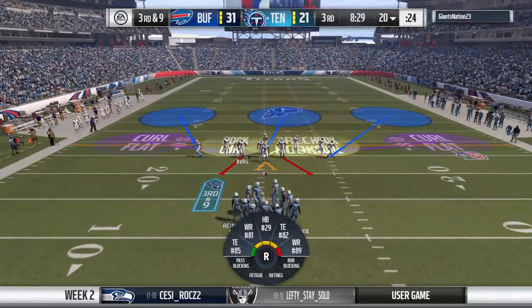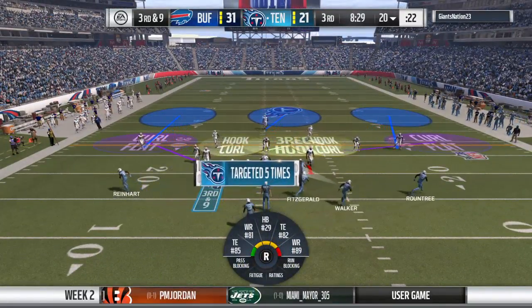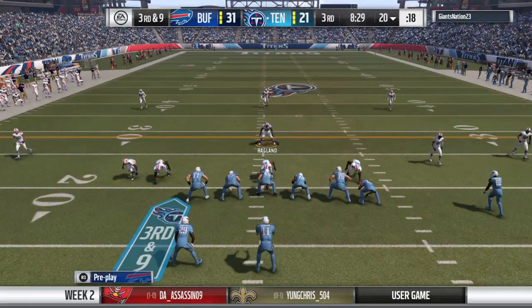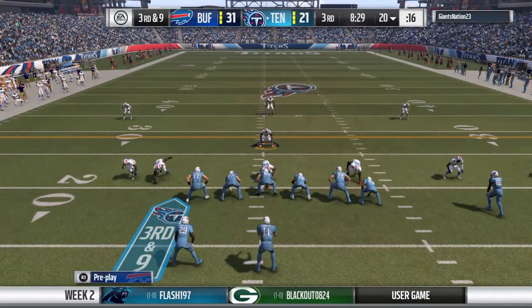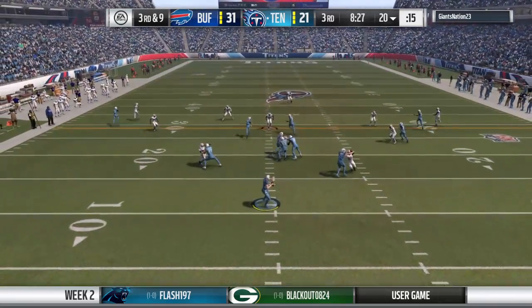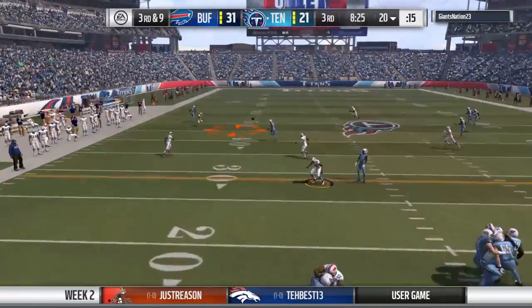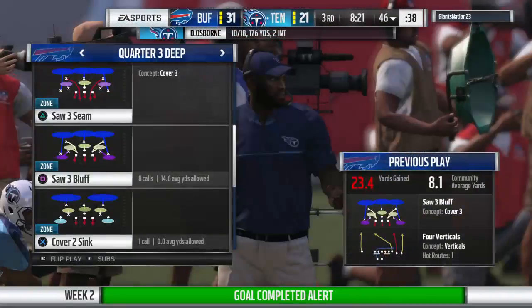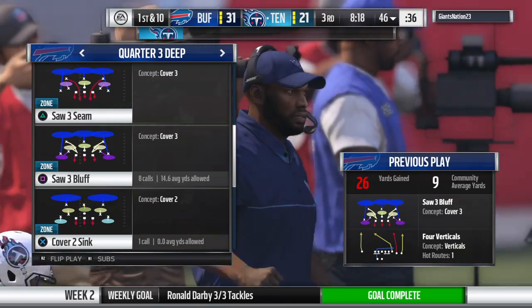Offense in a little bit of a bind here. 9 yards to go on third down. All right, here we go. Check. Over. They'll drop to throw. He's got his man on the crossing route. A gain of 26 on the third down conversion.